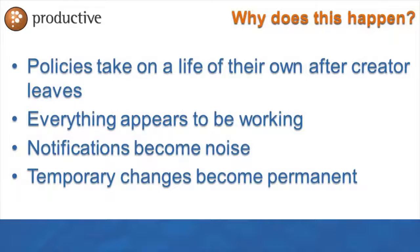And so now we have folks moving from group to group, getting extended permissions as their roles change, which is creating a weaker environment for us. And this last bullet that Todd threw on here is potentially one of the most telling things for most environments, right, is temporary changes become permanent.